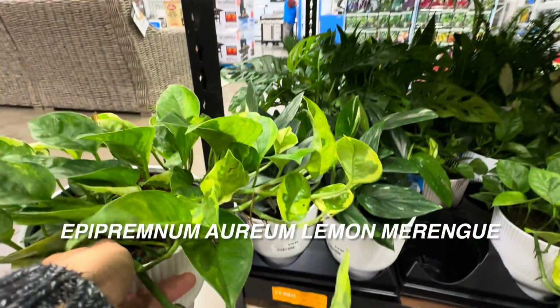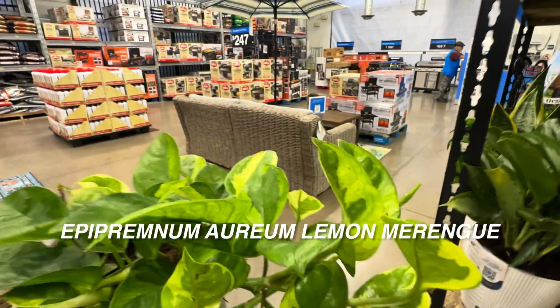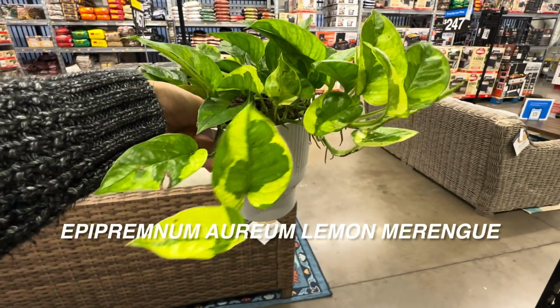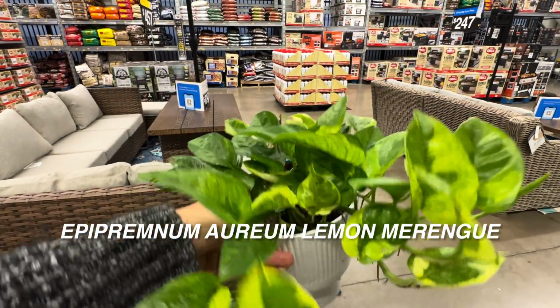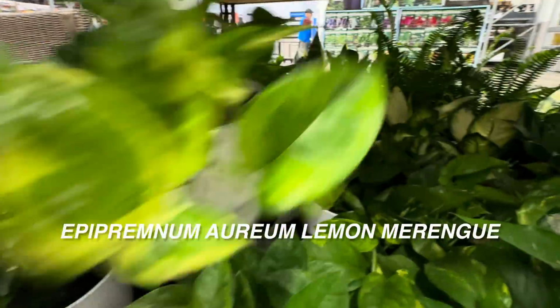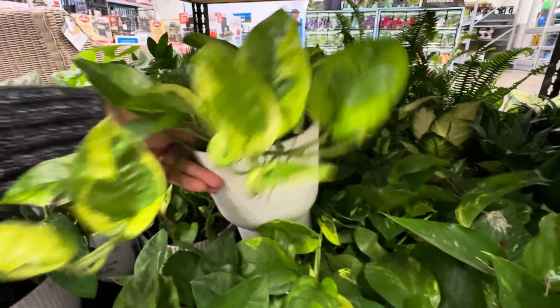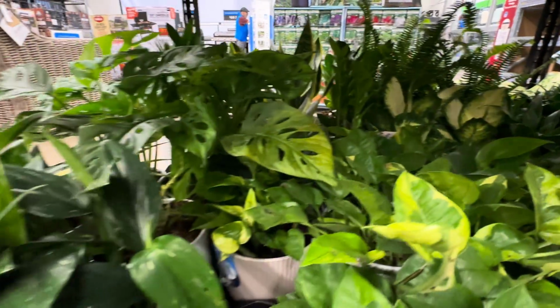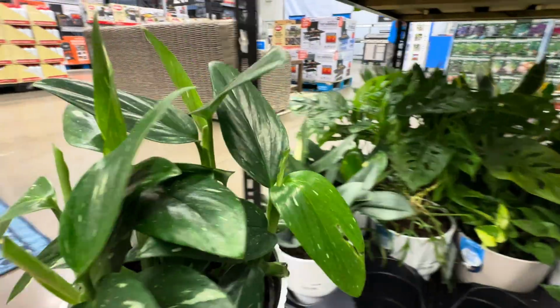I wouldn't think so, because pothos are just easy to grow. Look at how beautiful this is, and look at the yellow. The camera can't really capture how yellow these leaves are, but they're absolutely stunning. I'm gonna assume that just like the global green pothos, the lemon meringue, the more light you get, the more pronounced the sectoral variegation is gonna be. So that's one of the trending tropicals I haven't seen so far.